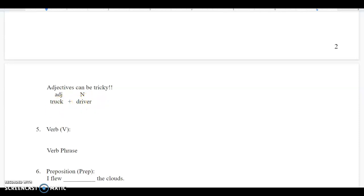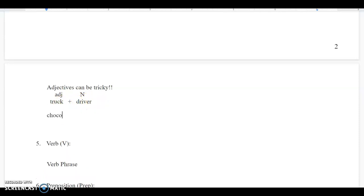Okay, let's do another one. So chocolate, right? It's a noun, because it's a thing. The word chip. It's a noun, because it's a thing.